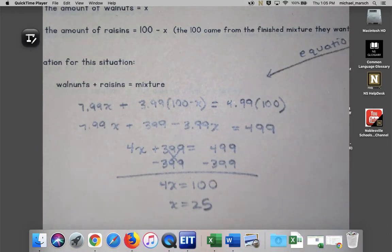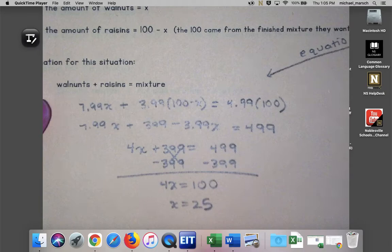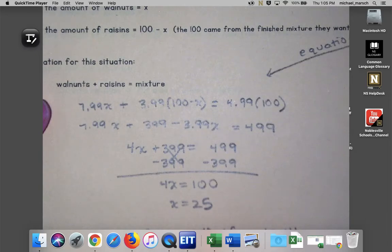So now I know how many pounds of walnuts I need. How many pounds of raisins do I need? 75. See, you guys are like experts at this. 75. So I need 25 pounds of walnuts, 75 pounds of raisins.